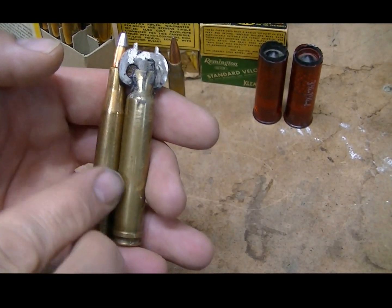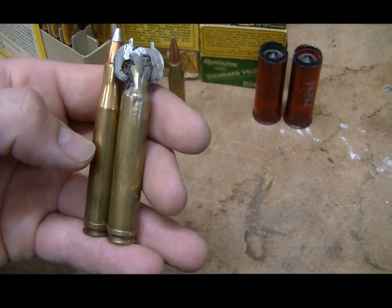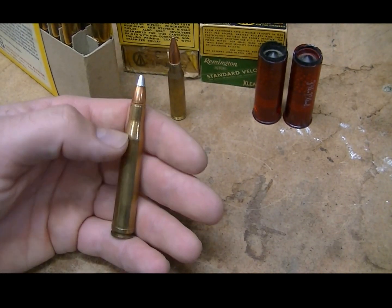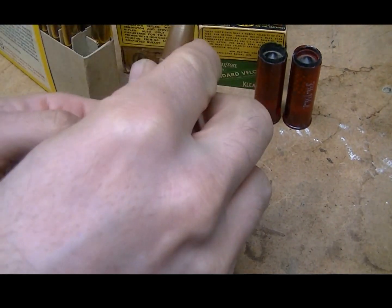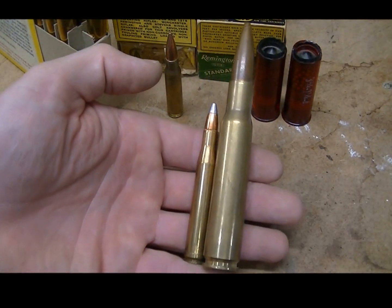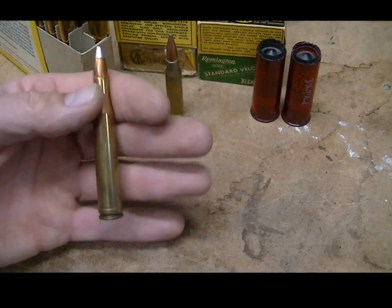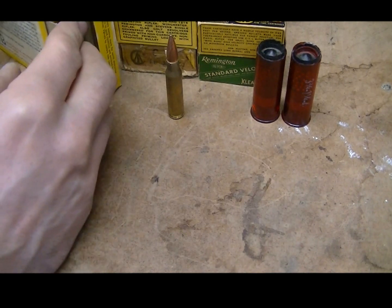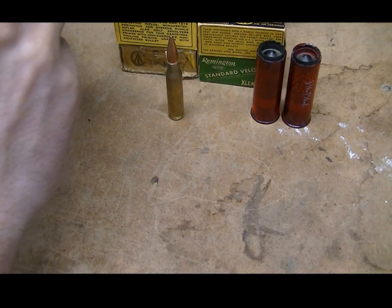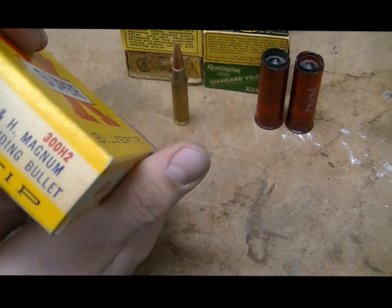As you can see, a lot more powder capacity in the Weatherby. But then again, a lot more recoil too. So I got that here, just because everybody likes comparing it. There's the 300 H&H versus the 50 BMG. So I picked up a box of that. I didn't overpay for it, considering a brand new box is probably quite a bit, but I didn't pay a ton of money for it, but I figured, well, what the hell.